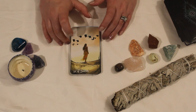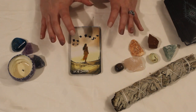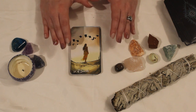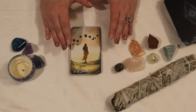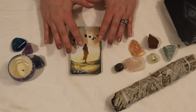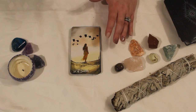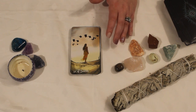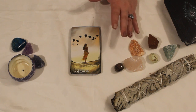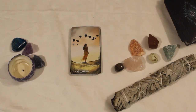The Ten of Swords. Now, I was really loving the way that she had the old Ten of Swords. I don't know if you've seen a picture of it, but it's of her sitting down, and you can see where the swords had entered her back, but they weren't there anymore. They were stitched up, and I loved the way that she depicted that.